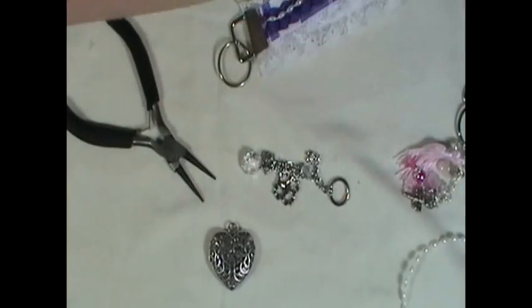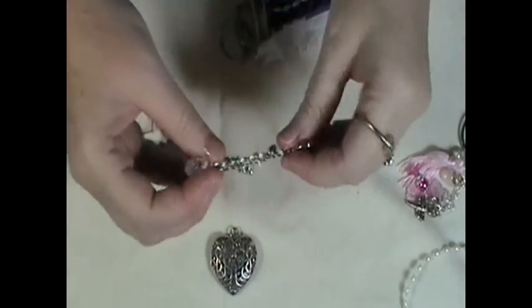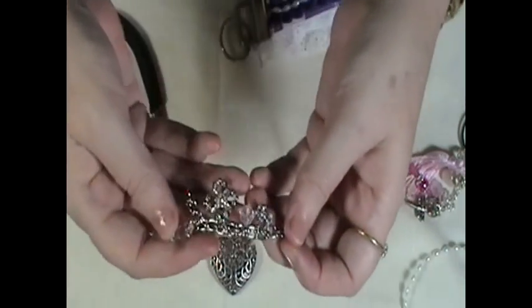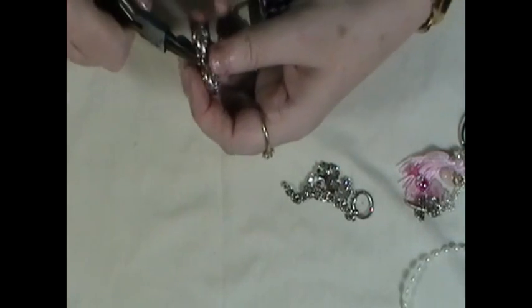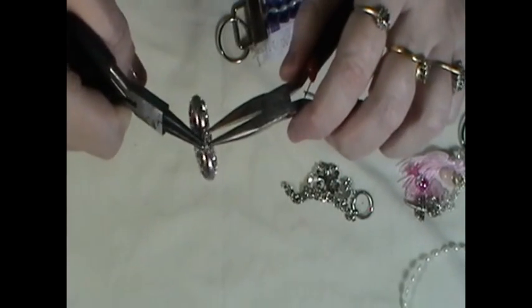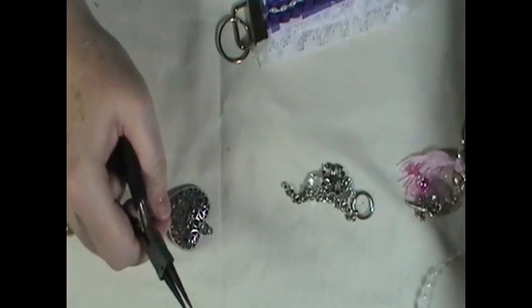I've lost my chain. I don't know where my chain's gone. Oh, that's clever. Anyway, I don't need it. So all I did was I had some chain and added some charms on there, and then there's this piece here, the end there. I'm going to put a jump ring to there, and with my other pliers I'm going to close it up. There you go, push it together so it doesn't come undone. So that's one. And take another one.